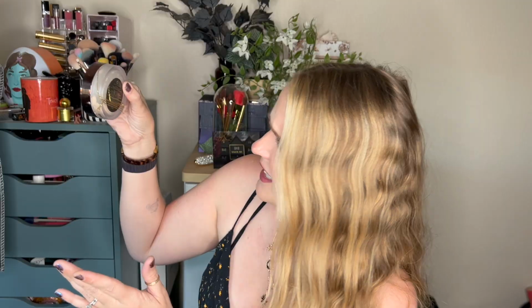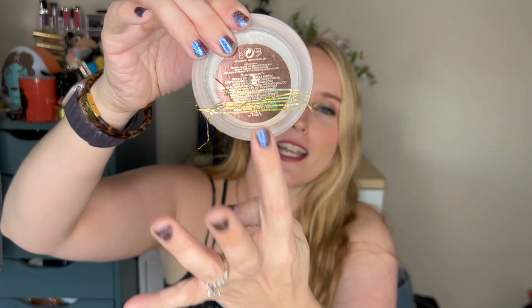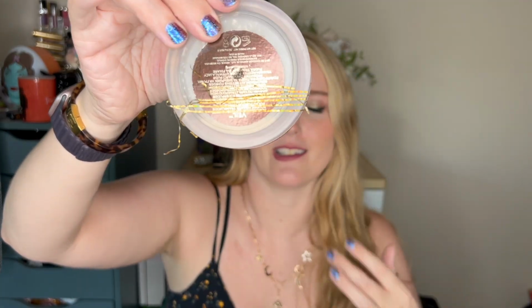Okay, one item that kind of caught me unawares. I knew we were making good progress on it, but I actually think it's almost done. I'm pretty sure, and that is the Translucent Veil Setting Powder from Hourglass. What I've been doing is keeping track of my progress by putting these little lines on it, and they're all coming off.